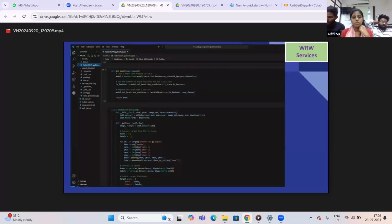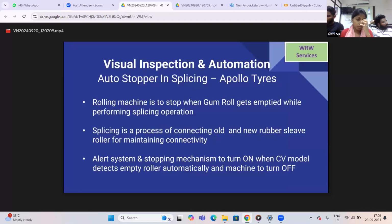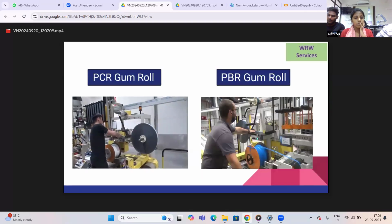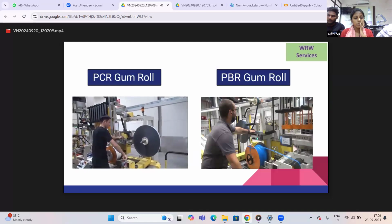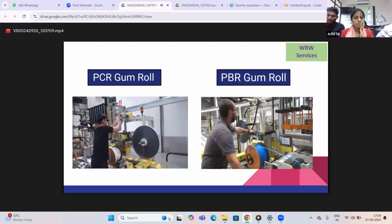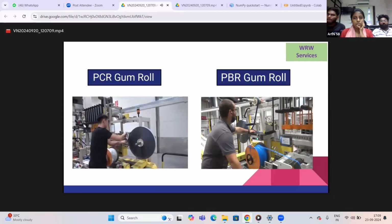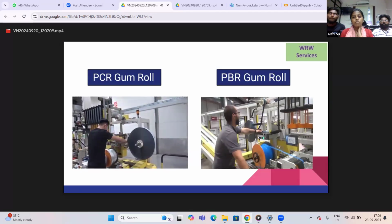Auto stopper in splicing of tire. This project is for Apollo Tyres. It is the visual inspection process. Here the rubber sleeve roll passes to the production area through the accumulator support. We implemented the vision system to stop when the sleeve roll is about to end or when it gets cut. This video is the splicing process of rubber sleeve by using chloroprene rubber, PCR, and polybutadiene rubber, PBR.